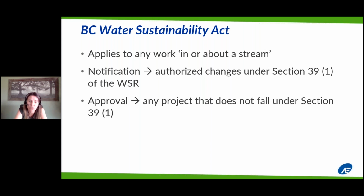And under Section 11, there are two types of applications. There's a notification. A notification has to follow any authorized changes under Section 39.1 of the Water Sustainability Regulation. And under Section 39.1, there's a list of projects that can go ahead under a notification. They include clear span bridges, culvert repairs or replacements, a few other works in there. The caveat there, and this is where I think a lot of people get held up, is that under each of these types of authorized changes, there are conditions that need to be met.